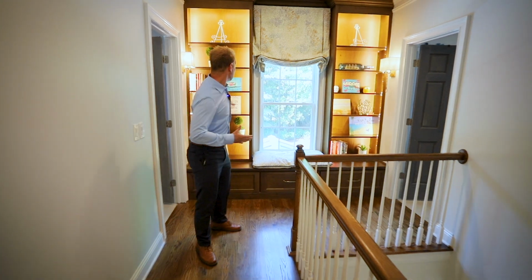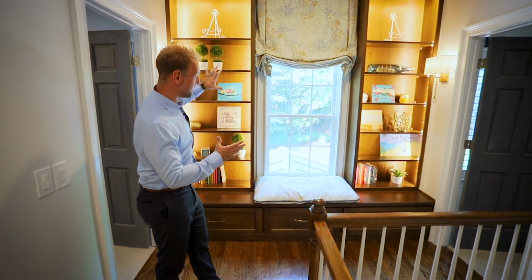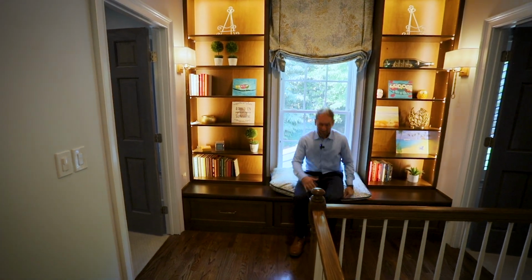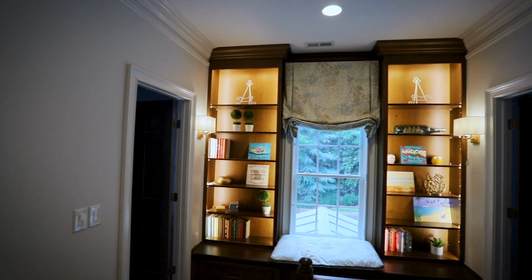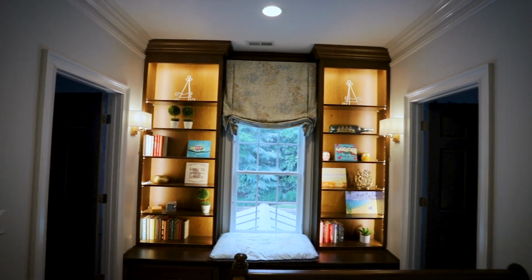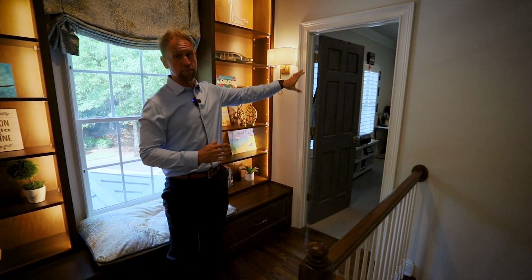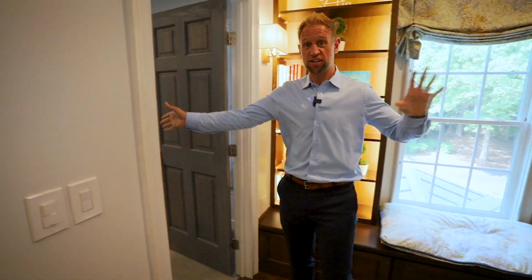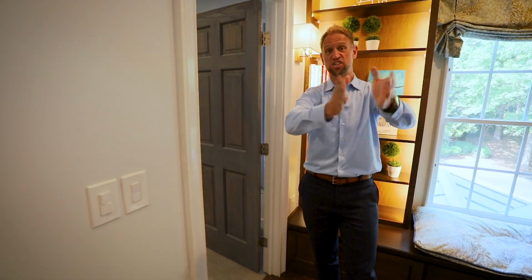Another awesome feature that the owners really loved, and they actually did all of this work, is this really, really cool lit up reading nook area. So you can sit here, read your book, have a beautiful view outside. And we also have bedroom on this side, full bath, full closet, another bedroom, full bath, full closet. So they're both en suite on each side. And just behind us is the owner's retreat.